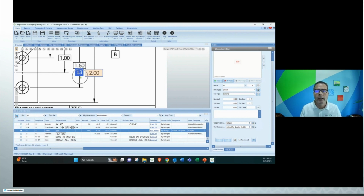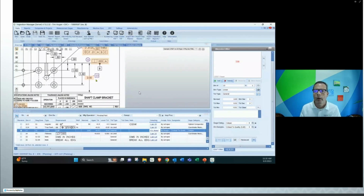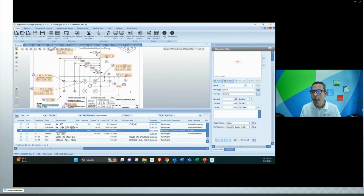I also have it set up just more of a visual advantage to say, hey, make it a square, not a circle. And you can make triangles and hexagons and, oh gosh, I think we have 6 or 7 different shapes that you can make it. Okay. And that's just a visual cue, and that will carry over to our shop floor tool that I'll show you in just a little bit. All that information is transferred over.